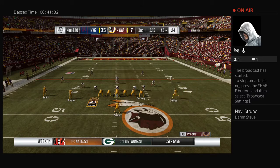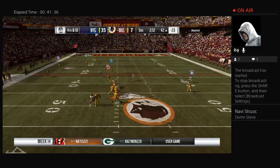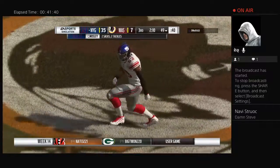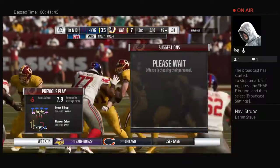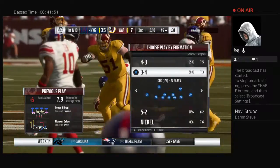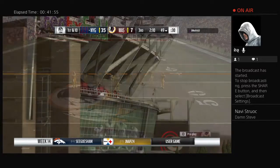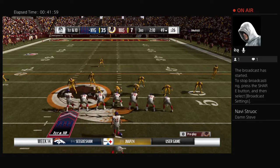Looking to throw, Maynard. And he can't get away from the pressure. The Giants get there. C.J. Mosley in there to get him his second sack now of the afternoon. Good starting field position for them here as they come up 1st and 10.